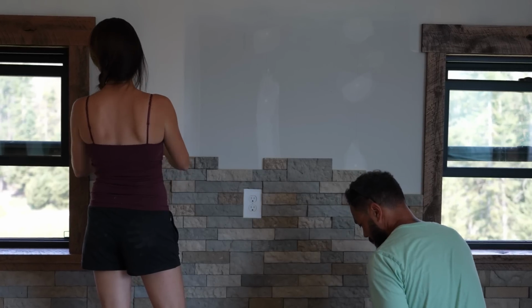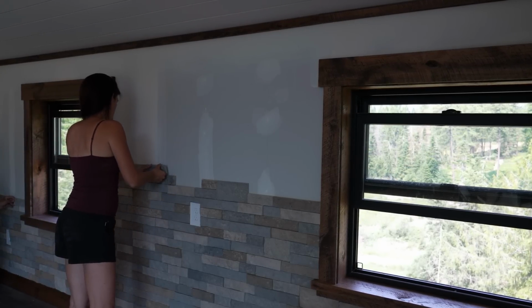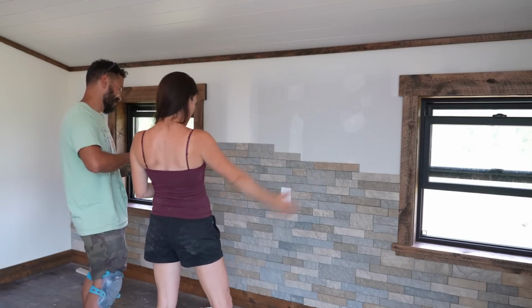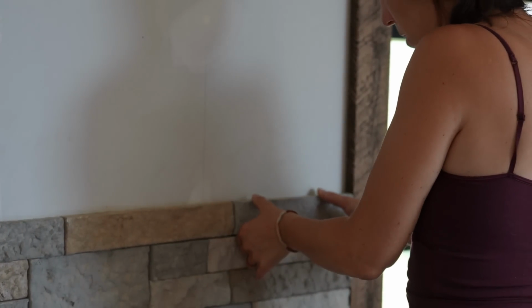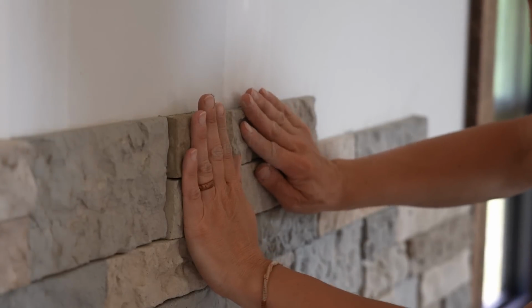So we have no more of the dark grays, and we're only halfway up the wall. So I'm going to do my best to try to make it still look really mixed. But if we start getting near the top and it starts just looking like medium gray and medium tan, and we don't have those pops of color, those accent colors, we're literally going to have to stop and order more stone and wait.